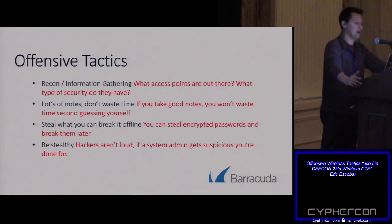You have recon and information gathering, so fire up your phone even and just see what access points are out there, what type of security they have. Is it WEP? Is it open? Is it WPA? Is it WPA2? Is it WPA2 Enterprise?